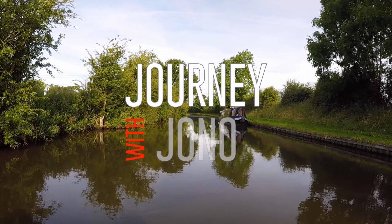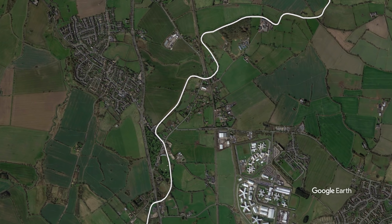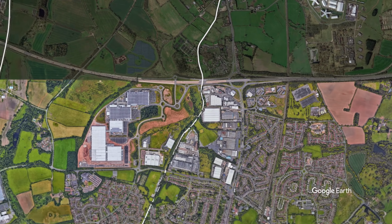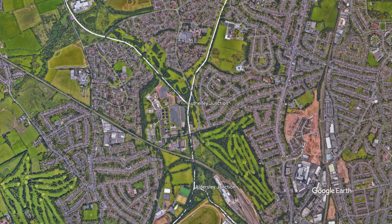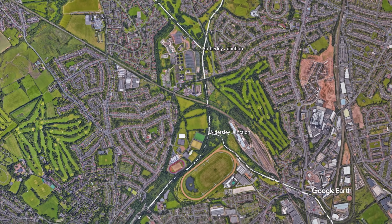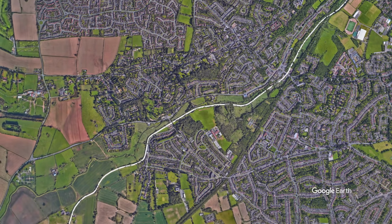Leaving Hatherton Branch behind, I continue to head south on the Staffordshire and Worcestershire Canal. Travelling under the M54 motorway, I pass through a very narrow cutting. Autherley Junction leads onto the Shropshire Union Canal to the west, and Aldersley Junction where the main line starts to the east. With Dunstall Park Racecourse neighbouring the canal, I travel through the suburbs of Wolverhampton.